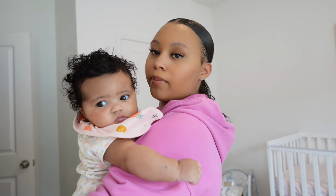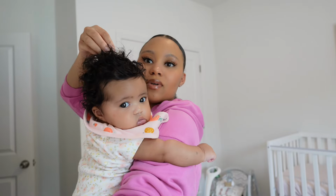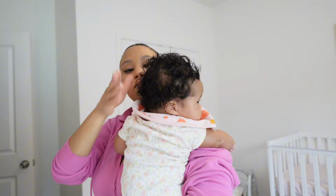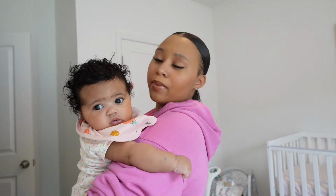Her hair be looking a little flat, but it's only because she got so much volume of hair up here. And literally when she lay down, it just pushes her hair up. I promise you my baby head not flat, y'all.